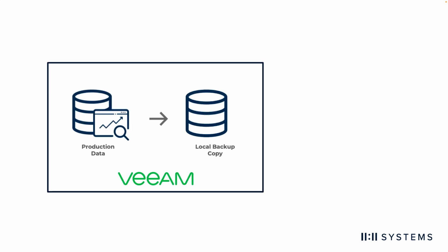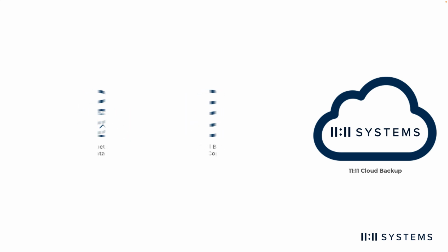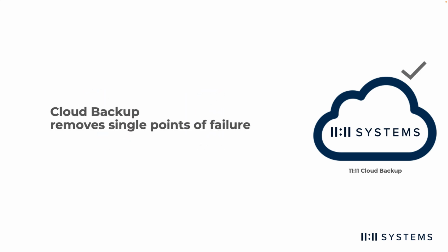So how can you solve this challenge? This is where we come into play. 1111's Cloud Backup for Veeam Cloud Connect adds the resiliency your organization needs for critical data by providing an offsite copy to round out the 3-2-1 rule. Adding a cloud-based backup copy to 1111 from your existing local backup means you're protected from production, backup, and full-site threats, removing the backup gap of single points of failure. You're now in line with the 3-2-1 rule, which is great news for your data resiliency.